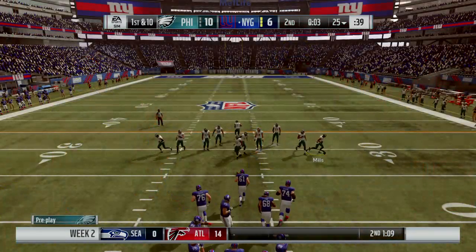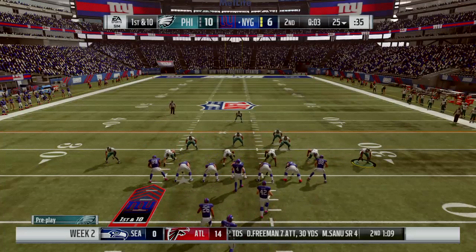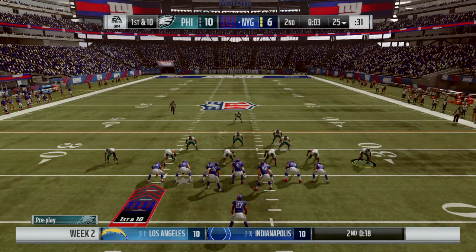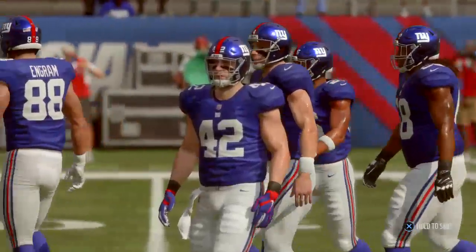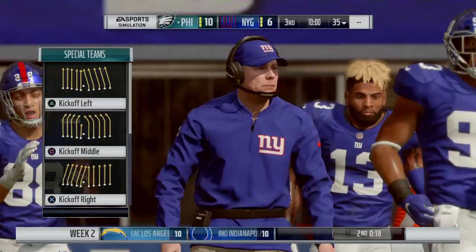Final play of the first half, barring a penalty, as they come up on 1st and 10. And with time running short here, they'll simply take a knee, and that should do it for half number 1. You want the third quarter already? No problem. Let's do it.